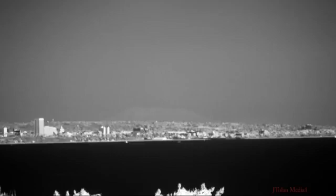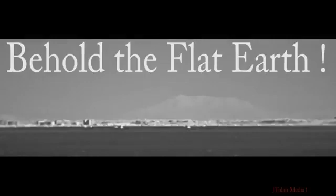Incredible. Behold your flat Earth, folks. Just incredible. This picture was taken from even farther away. I went to Point Dume, 122 miles to the peak. The peaks to the right, 125, and even farther away. Just incredible. The ghostly image of distant mountains, bearing a silent witness that the Earth is flat.